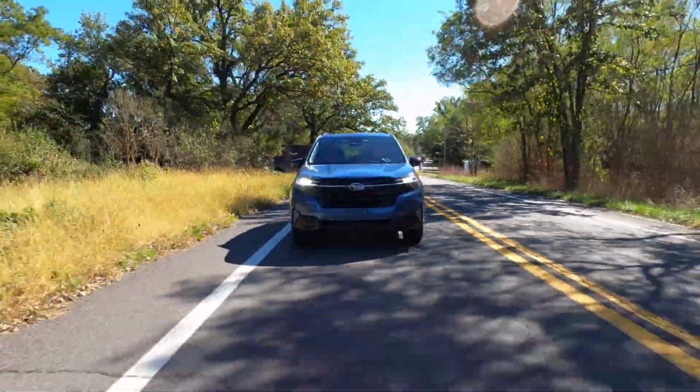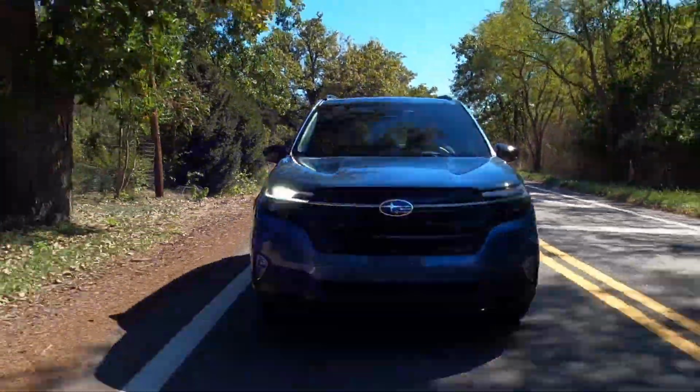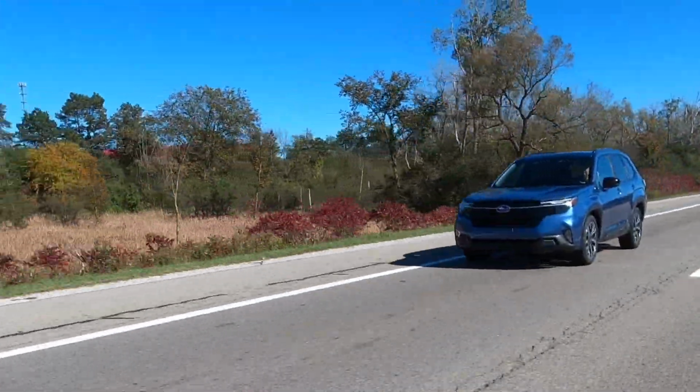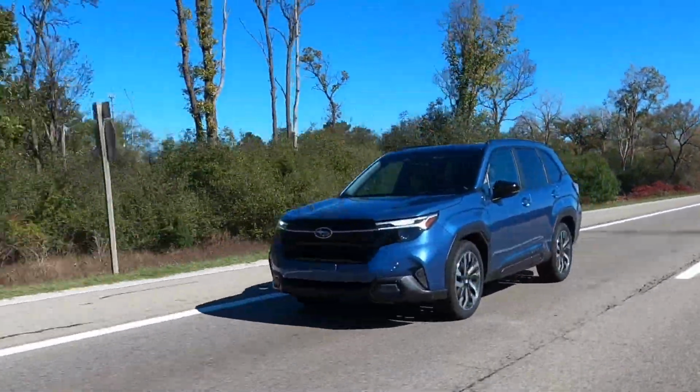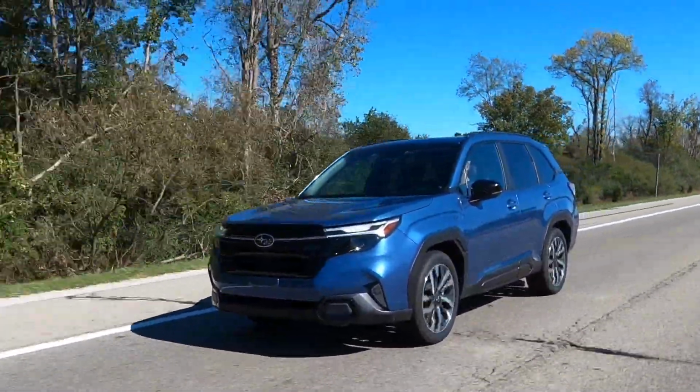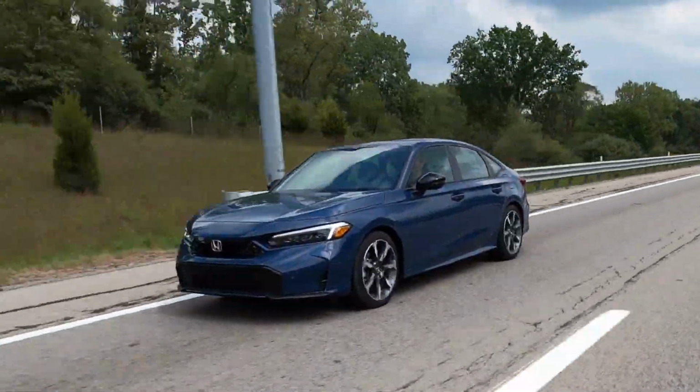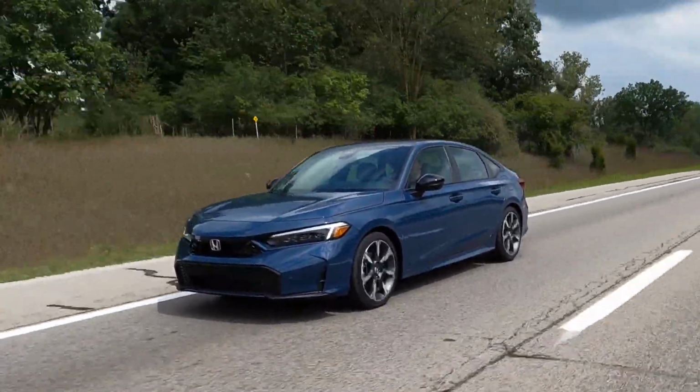This is a 2025 Subaru Forester Touring, the top trim of the 6th generation small SUV from Subaru that's new for this year. The Subaru Forester has been with us since the 90s and yet has stayed remarkably similar in size. In fact, this new Forester is more than an inch shorter than the current generation Honda Civic sedan.